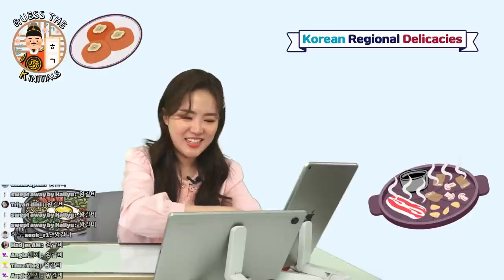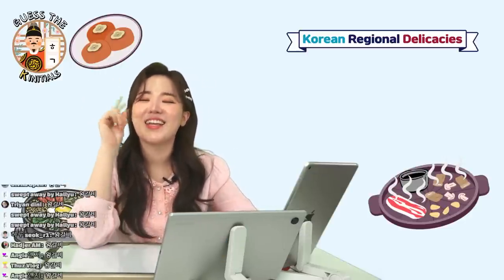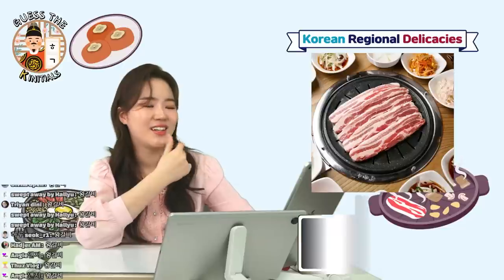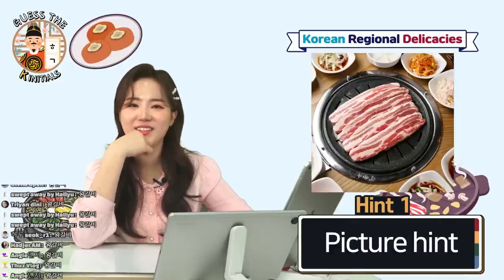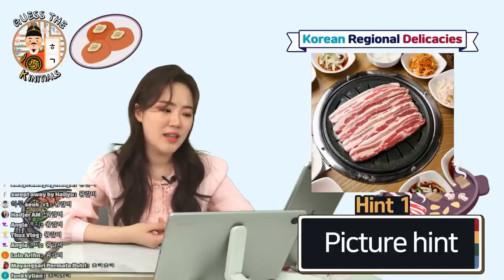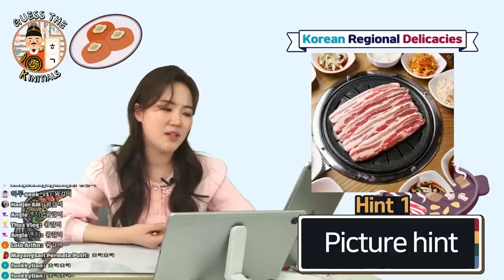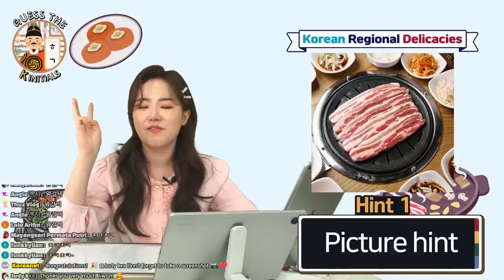Okay, guys, let's move on to quiz number five. Hint number one. Look at this picture. Samgyeopsal is the belly part of pork that is attached to the rib. They are called Samgyeopsal because of three layers of fat.